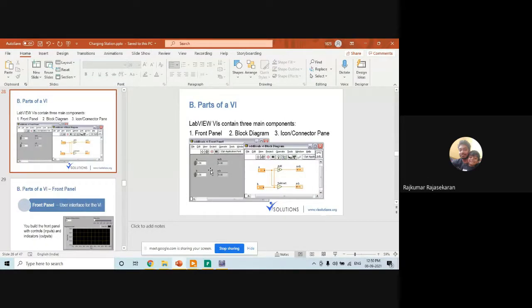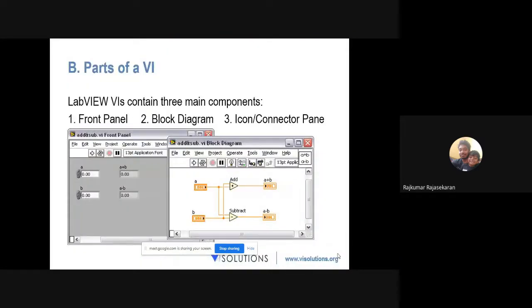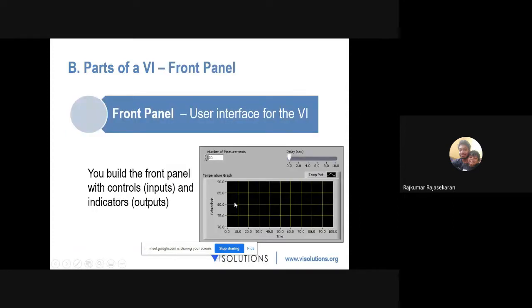So the LabVIEW program consists of two windows. Like any other programming tool, we have one place to code it and one place to view the output, but in LabVIEW we have both of them together. This is the place where you can create the user interface, and this is the place where you get the inputs and outputs. And these are the parts of the VI. The front panel is just a user interface. As you program, you also create user interfaces side by side.